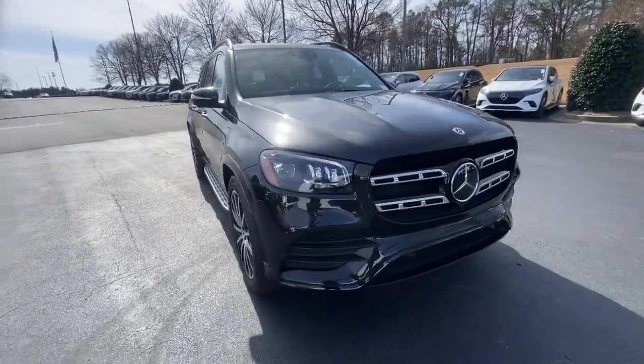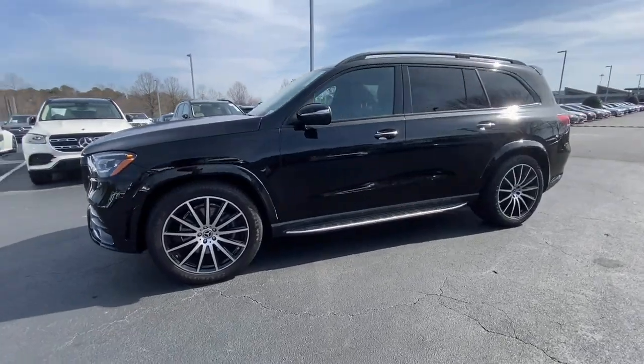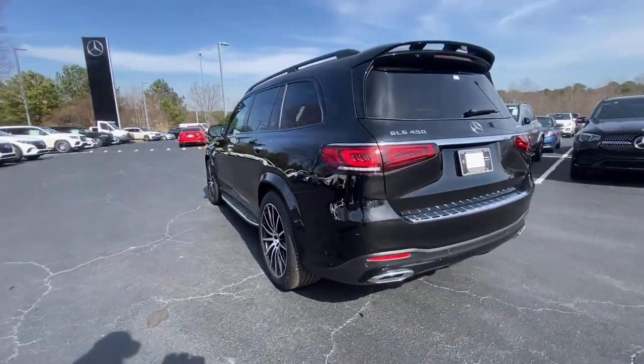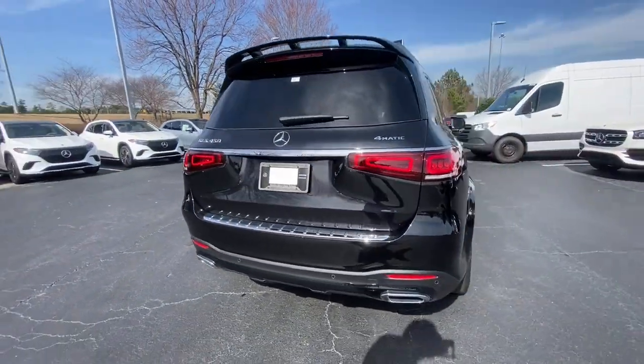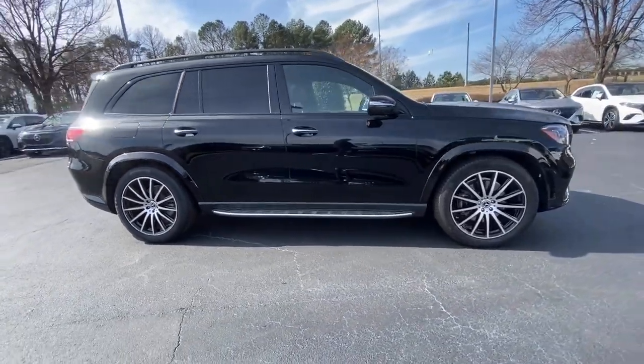Here is a wonderful 2022 Mercedes-Benz GLS class. Here's a boldly elegant Mercedes GLS 4MATIC, the full-size luxury SUV with three-row seating, impressive towing capacity, first-class amenities, and agility that belies its muscular power.